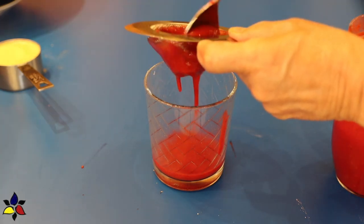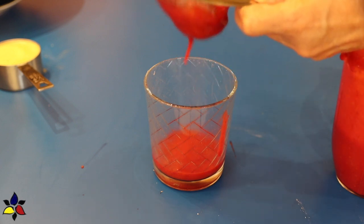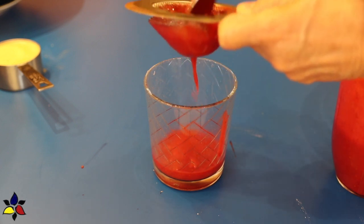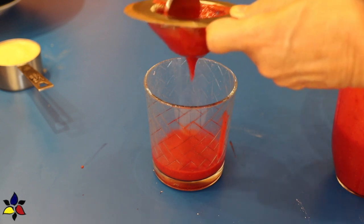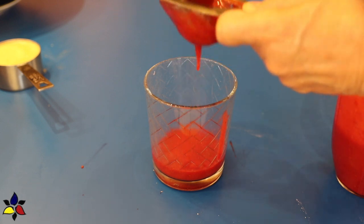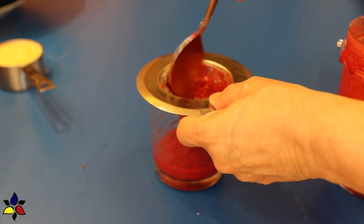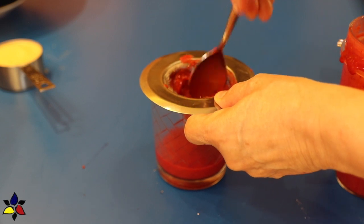And when you have done these 2 steps, just set the pureed syrup and the strained syrup aside for a few minutes. And if you have leftover syrup and you're wondering what to do, you can just freeze it and have it on hand. This frozen syrup will keep well in the freezer for several months, and you can have it on hand next time you want to make a dessert.